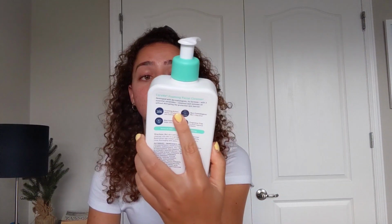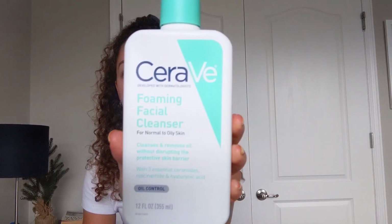Every night I use the CeraVe foaming facial cleanser. It looks like this. It's pretty big. It has lasted me a really long way. I will use this only at night.